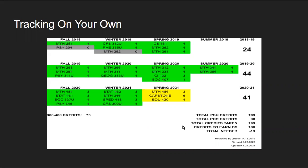Also, just worth noting, if you are inclined to do something like this for yourself, down here you'll see I updated whenever I revised this schedule. For instance, I found out a class that I wanted to take was no longer offered, so I had to juggle classes. The revision here is the last time I revised this and then updated. The last time I updated this was March of this year, when I made my winter 2021 green because I'd completed that class load, and then made my spring 2021 yellow.